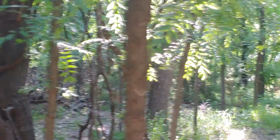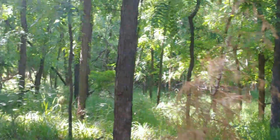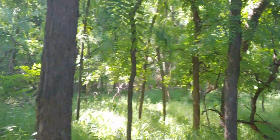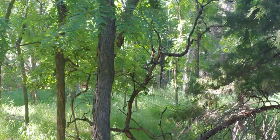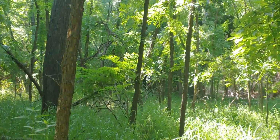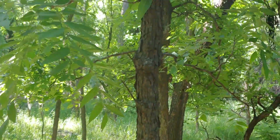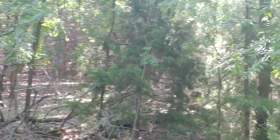So my plans today were I was gonna go in this direction I'm headed now, kind of over by the river a little bit. There's an area that I found I want to go back to and check out.